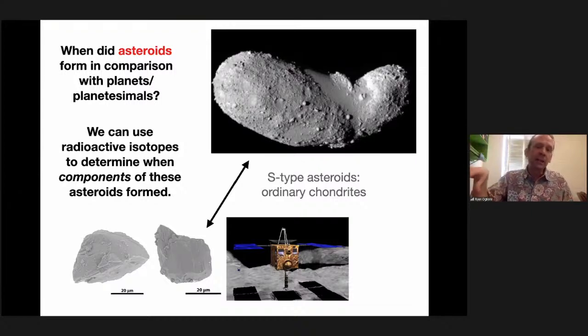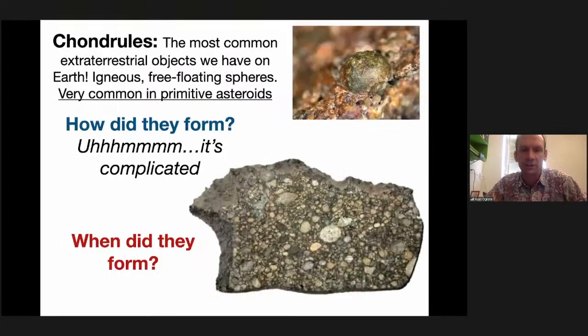So to provide this link between those meteorites we see on the ground and the asteroids in space, the first mission to really do this was the Japanese Hayabusa mission. It returned samples from the surface of the S-type asteroid Itokawa. We analyzed them in the lab and found indeed these ordinary chondrites, these primitive meteorites that we see, do come from asteroids, S-type asteroids like this. And it was kind of suspected, and it was basically confirmation of that.